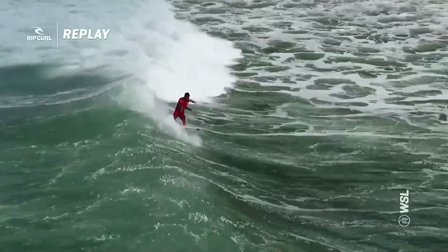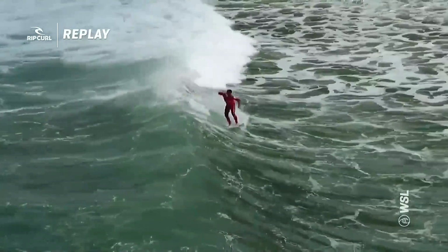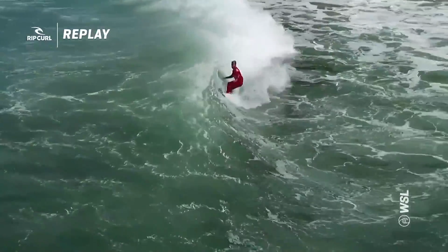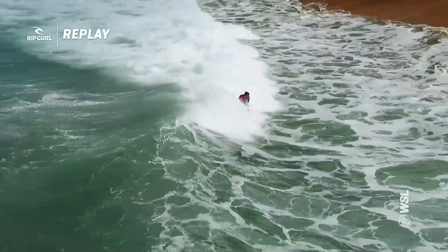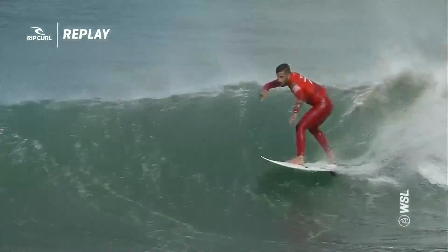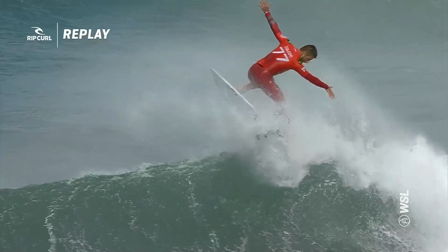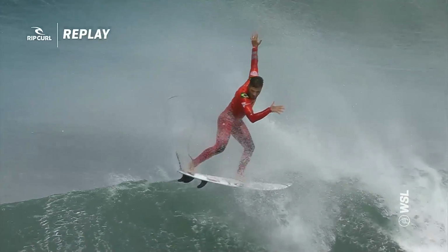Great aerial view there, and you could see the whole bottom of his board. Full rotation, and then streaking down the line here. So taking advantage of these little cupped out sections towards the shoreline. Just using the wind to his advantage, Joe.